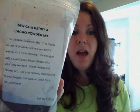But anyway, the next thing I'm going to put in is raw goji berries and a cacao powder mix. This stuff is so delicious. I got it at Whole Foods, and it gives the smoothie just a little bit of a chocolate taste. So I'm just going to put a spoonful. This is not anything like a cookie cutter recipe where you have to do these measurements. Just do what you want, honestly. That's my motto in life.